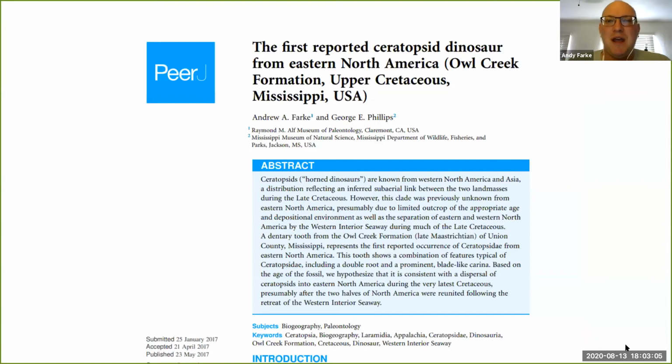So that paper was published back in 2017. It's available online. In fact, you can even download the tooth, a digital file of the tooth. And if you have a 3D printer, you can make your own Mississippi Ceratopsian tooth. So that is that project. And that was a really fun one.